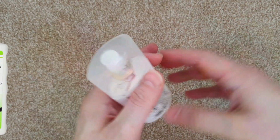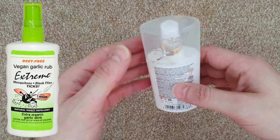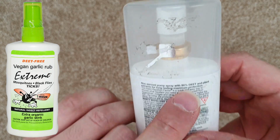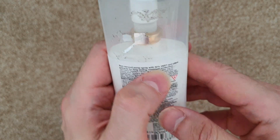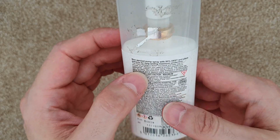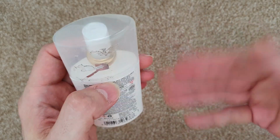Yes, you can get these pricey ones, oil of eucalyptus and coconut, this, that, and the other. Just get DEET. It works. It's as simple as that. Now, some people sometimes say, what strength do I need to get? The strength dictates how long it's going to last. In other words, if you're going to be out for all day, you want at least 50% or higher. It just means you don't have to reapply it.